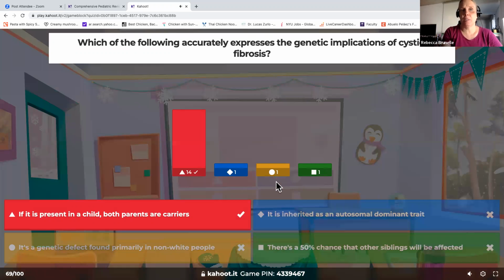Good. Yeah. So it's autosomal recessive. So the child has to inherit the gene from both parents. So if it's present in the child, both parents are carriers.